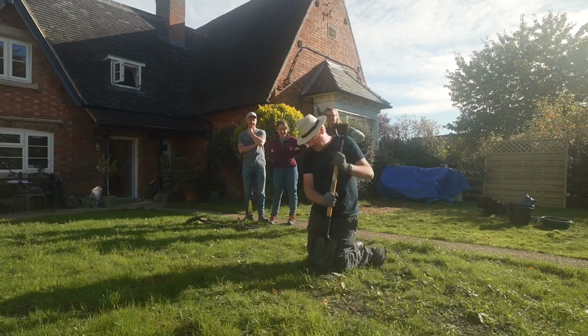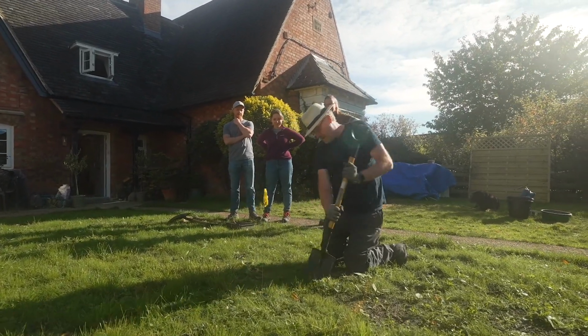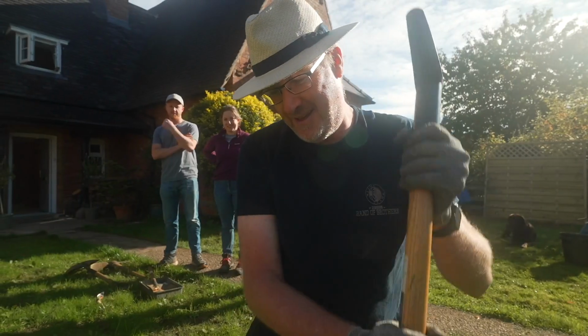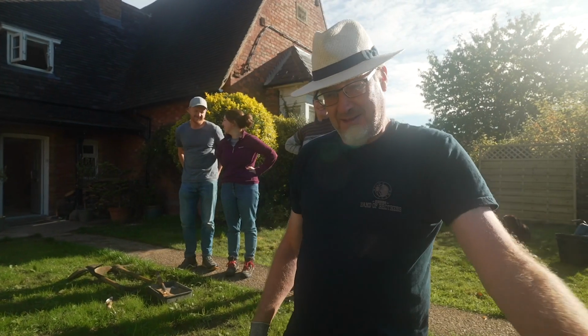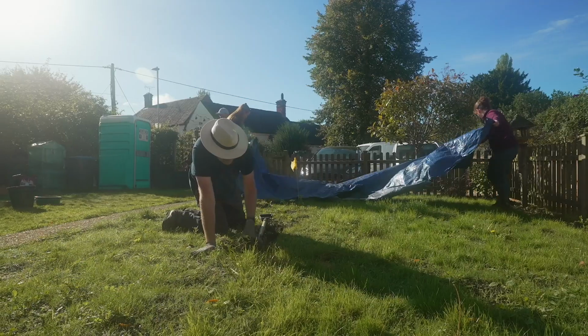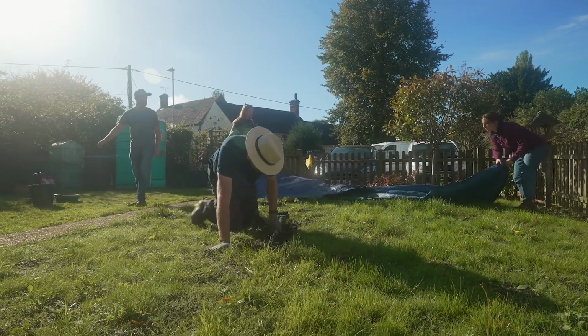So we've been to the briefing this morning. We are starting off by taking the turf off the top of our pit. We are currently in my garden, in my house. And then we are to dig 10 centimetre increments to see what we find. We're sieving all the soil and hoping to find some exciting things.